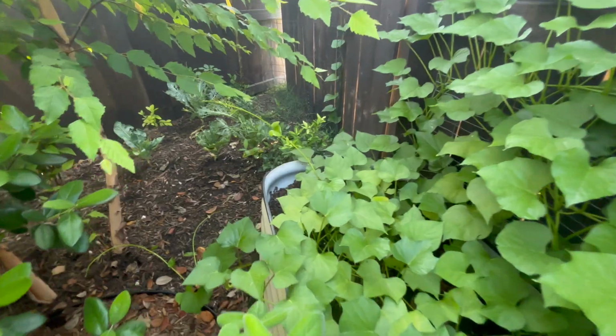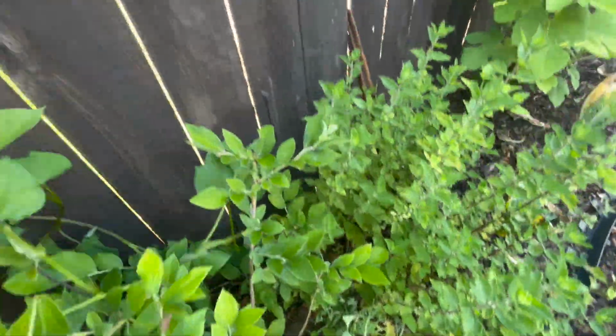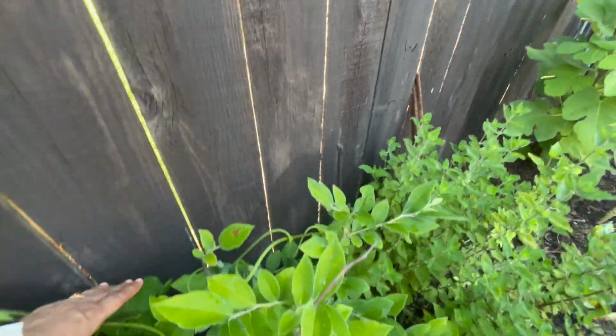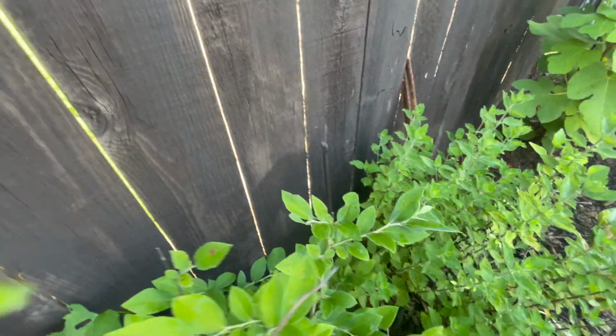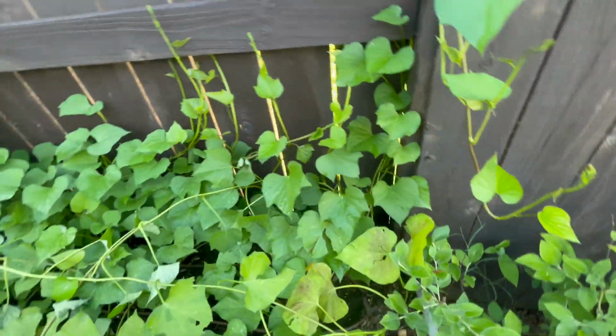Okay, I have some blueberries there. I have a blueberry here as well. I don't want my sweet potato to grow on my blueberry. No, that's not allowed. No, definitely not allowed. You have all the space here to grow. Okay, so this is sweet potatoes.